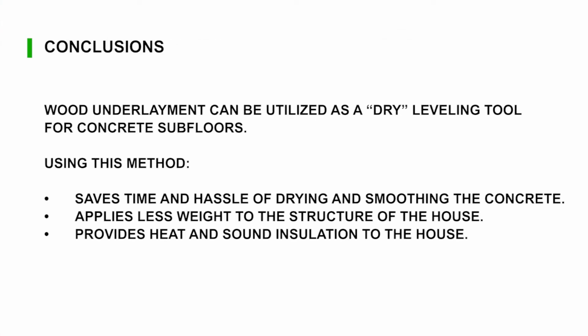Conclusions. Wood underlayment can be utilized as a dry leveling tool for concrete subfloors. Using this method saves time and hassle of drying and smoothing the concrete, applies less weight to the structure of the house, and provides heat and sound insulation to the house.